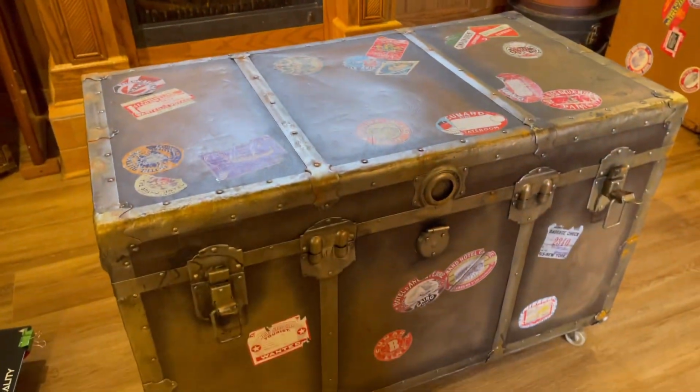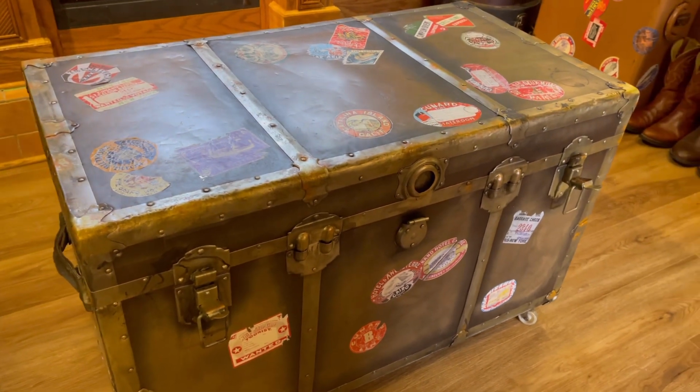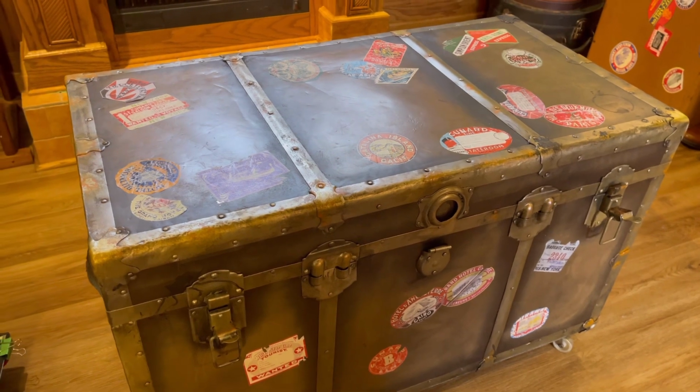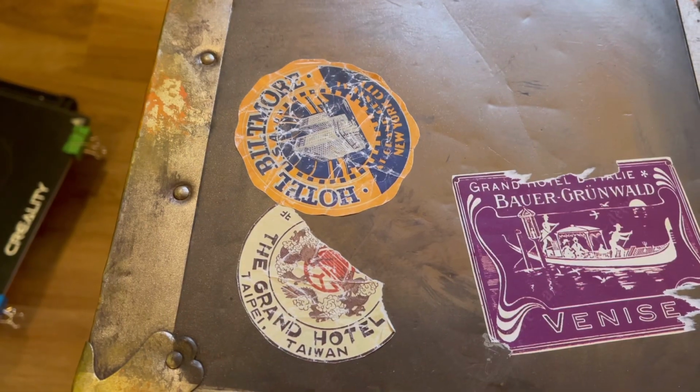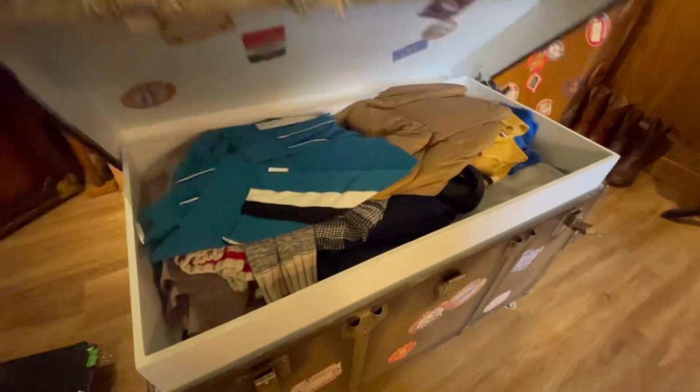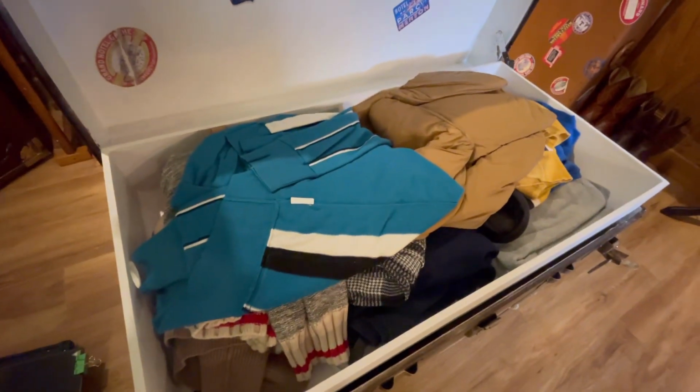I have another one I bought that's not quite as old, and here it is. I restored this one. I cleaned it all up. I cleaned out the inside. I spray painted the outside to make it look old, and I even printed out some fake vintage travel stickers and put them all over it. And this is where I keep my sweaters, down in my basement room.